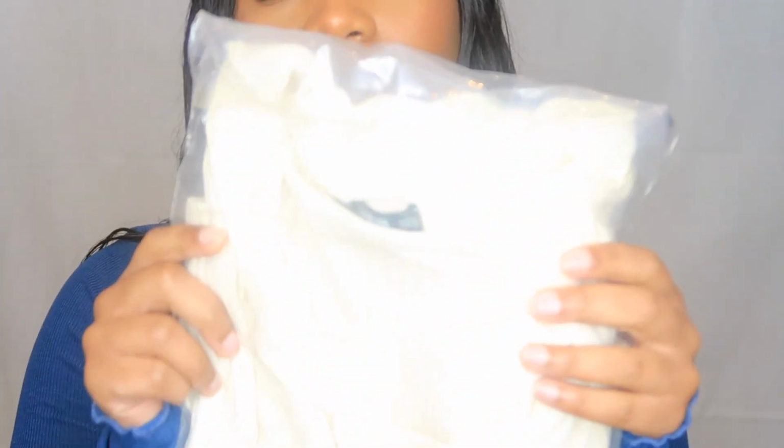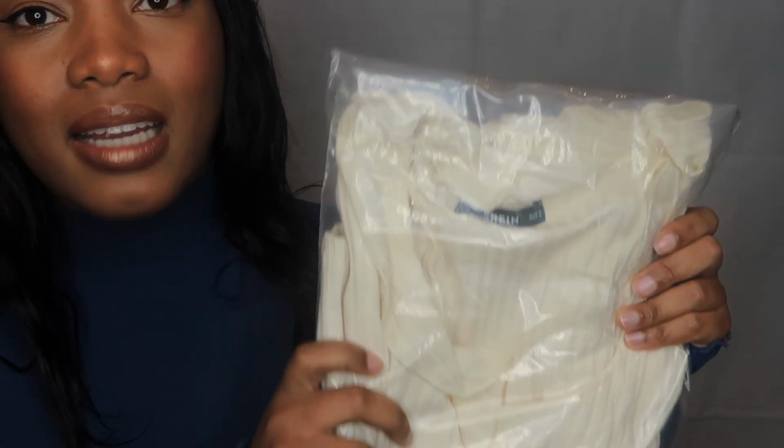I have these in 3 colors, in a creamy white color. I don't want to put it on because I have makeup on and I don't want to get it all messy, so I won't try it on for this haul, but you get the drift of how it would look. It will be white, and that is all.